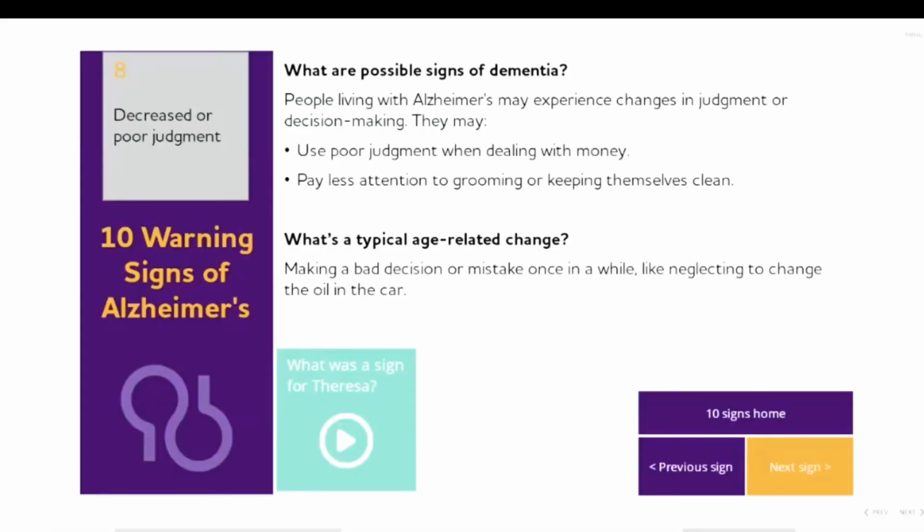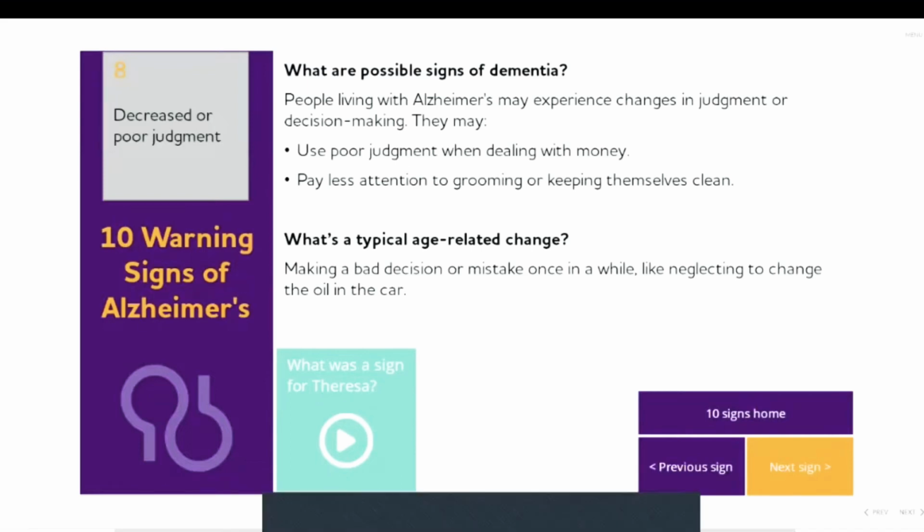So full disclosure, just so you know, I did this presentation a couple of days ago, and I immediately, when I finished, went into my bedroom and really started trying to clean things up because it was really a disaster, and I wanted to make sure that I didn't have these warning signs. So let's go to the next warning sign.